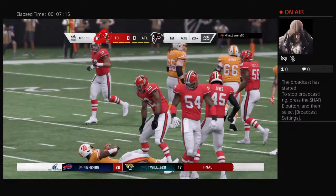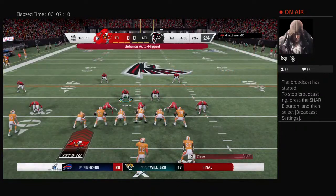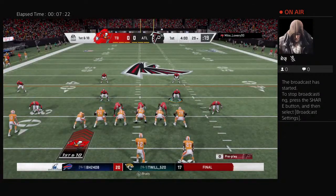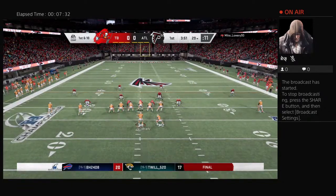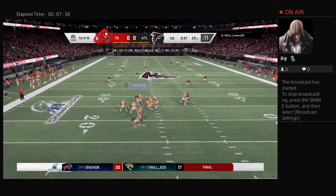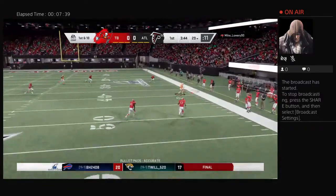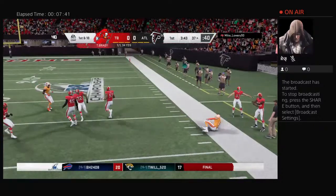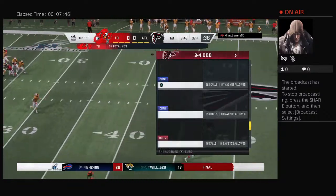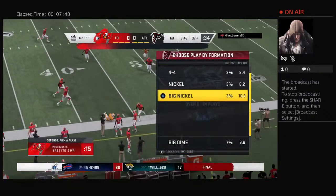They fake the handoff. Now Brady. He's going to wind up and air it out. He's got a man, complete. And he's going to be out of bounds, but not before he takes it inside the 40. They'll get 34 yards there.